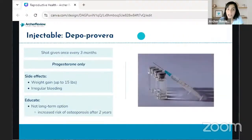Then we have the injectables, Depo. How many of you have given Depo as a nurse? I know I did as a nurse. I had those patients come in, and this might make me sound really old, but I had that little wheel that I had to figure out, do they fall within that 3 months? But how many of you injected patients with Depo as a nurse?